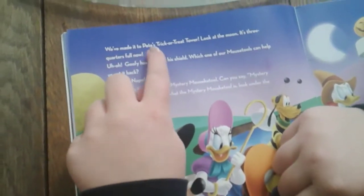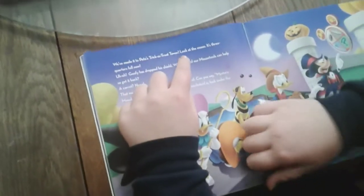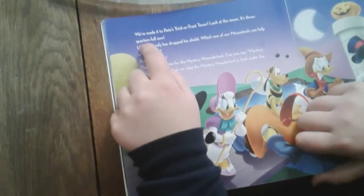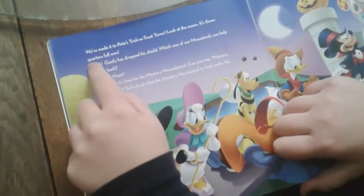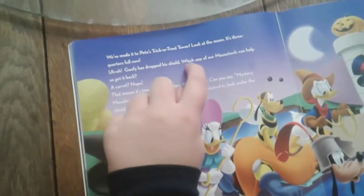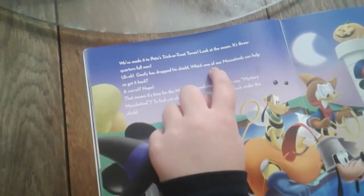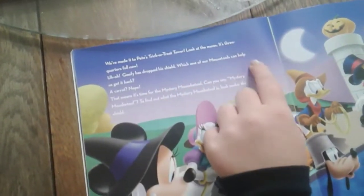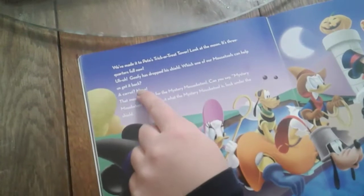We've made it to Pete's Trick or Treat Tower. Look at the moon. Three quarters full now. Uh-oh, Goofy has dropped his shield. Which one? Come on, Goof. Which one of our mouse tools can help us get it back?